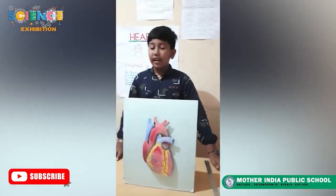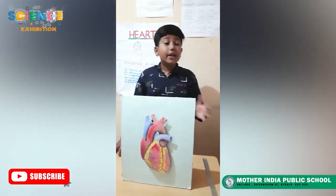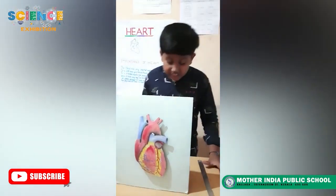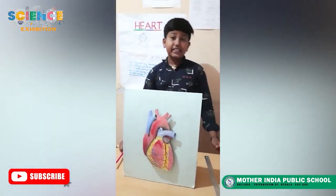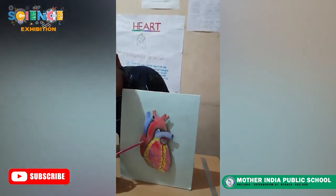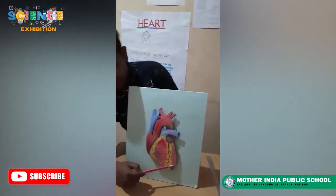Good morning, all of you. My name is Aya Mahidar Dev, studying in 5th standard at Madhya Public School, Kallara. Now I am going to present to you the structure of a heart and explain the importance of the heart. This is the structure of a heart. This is called the main vein and this is called the main artery. The main artery carries the pure blood and the main vein carries the impure blood. This is called the left atrium and this is called the left ventricle. This is called the right atrium and this is called the right ventricle.